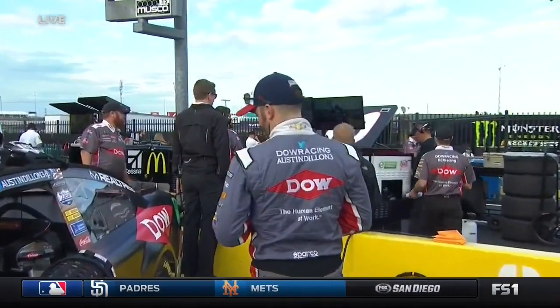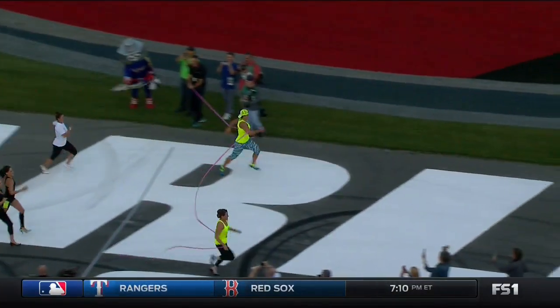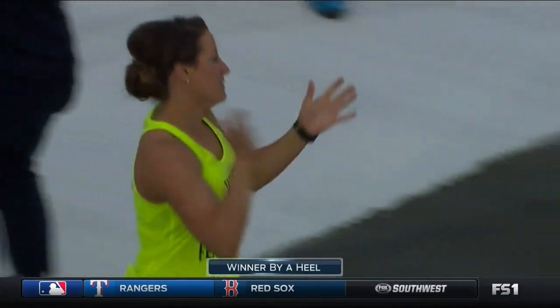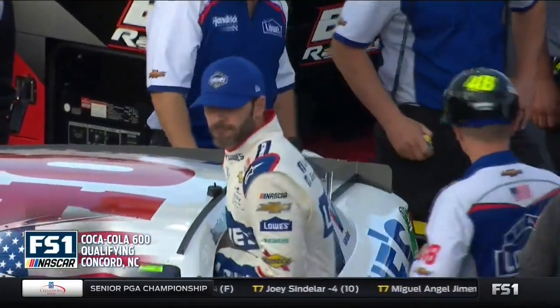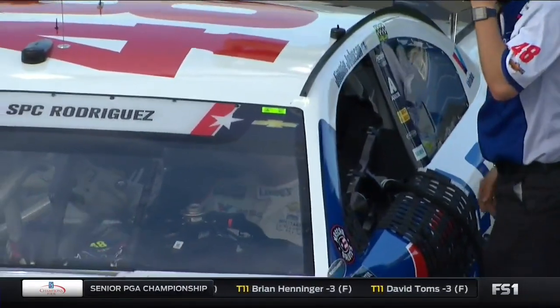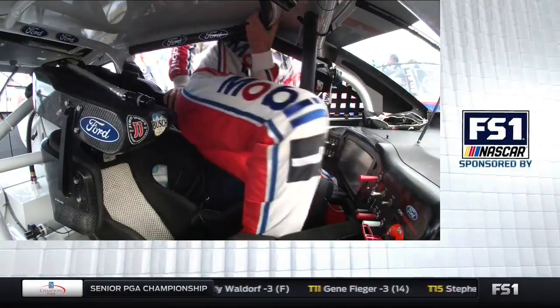I believe they've declared a photo finish in the better half dash. Wow, close. Very close. Pole qualifying coming up. Jimmie Johnson climbing aboard, one of 27 cars that have made it through inspection and out onto the line. As has Kevin Harvick.